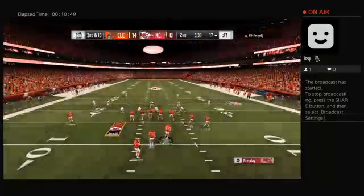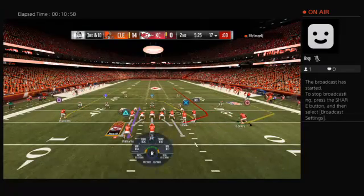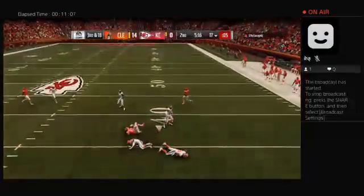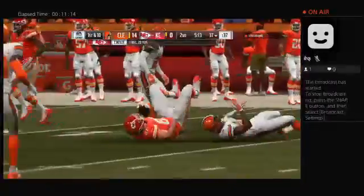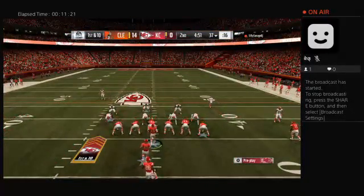3rd and long following the sack from Mahomes and company. Here we go now. Blue 45. Working from the gun, Mahomes. And it's complete to Kelsey. And way up past the 35 before he's taken down. A good pickup there of 20 yards. This offense finding its legs now. Here's another 1st and 10.